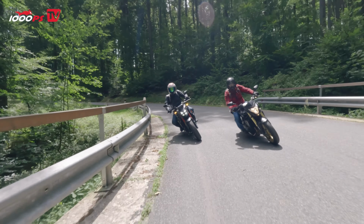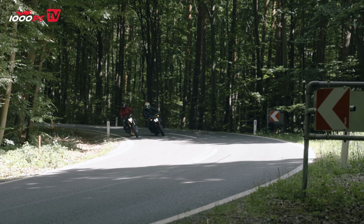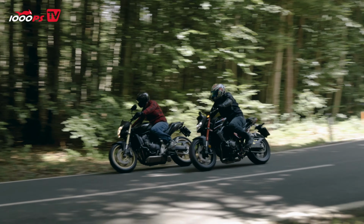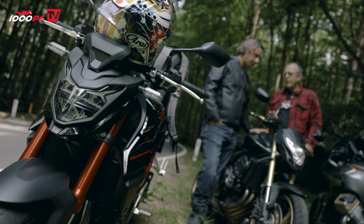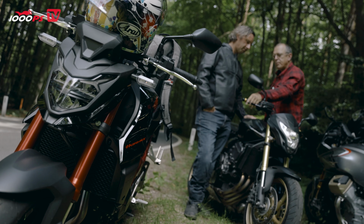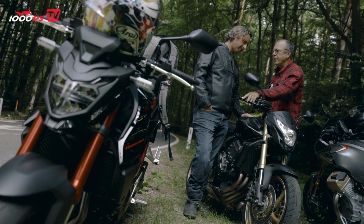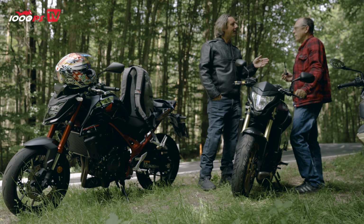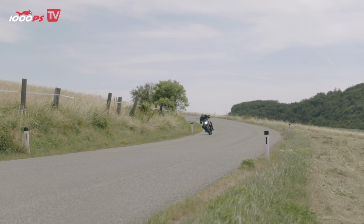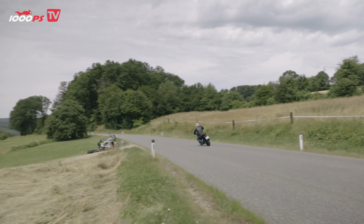Anyone talking about the Hornet a year ago was almost certainly referring to the much-praised Honda CB600F Hornet, because the large 900 cubic centimeters version was not nearly as popular and was therefore withdrawn from the range after just a few years of production. Since this year, however, you have to ask more precisely, as the shortest formulation is the old or the new Hornet.